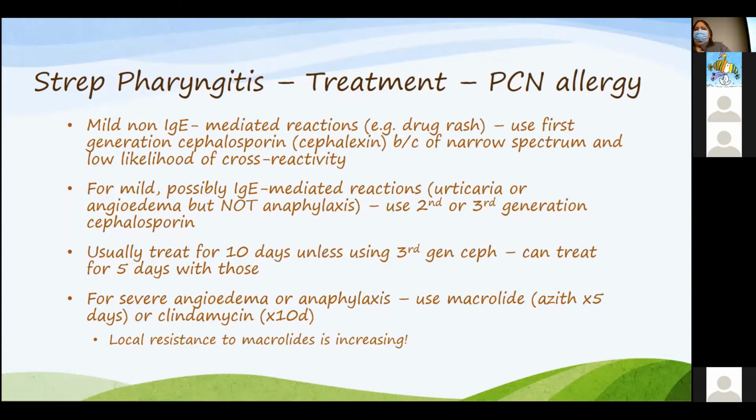It's 10 mg per kilo for the first day, then 5 mg per kilo for days 2 through 5. So that's a pediatric Z-Pak. So what's the difference, Dr. Wilson? For strep, it is not that. You do 12 mg per kg for 5 days.